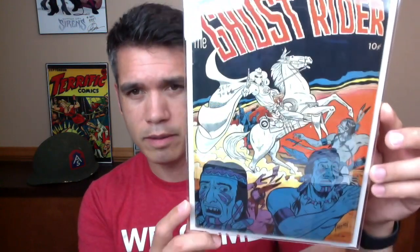Ghost Rider #1. Dick Ayers cover from 1950. So that's all the books that I got from him so far. There's a whole bunch of other ones that I'm going to go back for, and I did get some pulps from him, but this is from another seller.